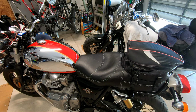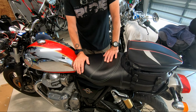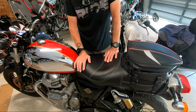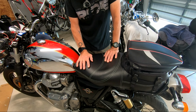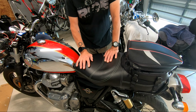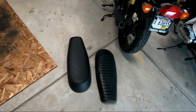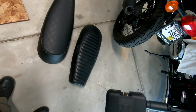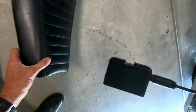The other change is this saddle. You may notice that this is not the stock seat that comes with the Royal Enfield. In fact, this is the fourth saddle I've had for this motorcycle, working on trying to get one that really does the job. So I started with a stock saddle, and then I bought the Royal Enfield touring saddle here, only marginally better. I got this other saddle from India.